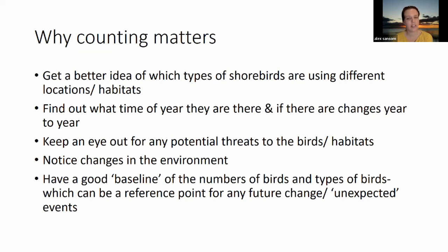And you notice changes in the environment. So maybe not threats, but any pollution happening that is a threat, I guess. Any changes to the way the birds are using the environment, or changes in where the best mud patches are, or where the best feeding places are. And all of this gives you a baseline of the types of birds that are there and the abundance of the birds, which can be a really great reference point for any future change generally. So how they're being affected by perhaps things like climate change over a long time period, or just general trends in bird numbers and bird species.